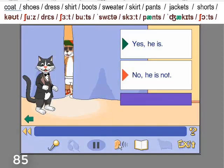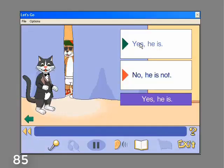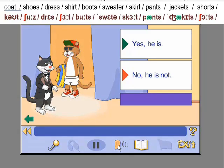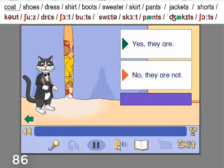Is he wearing shorts? Yes, he is. You're right. He's wearing white shorts. Are they wearing short jackets?